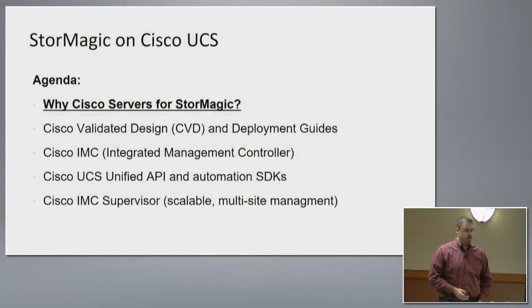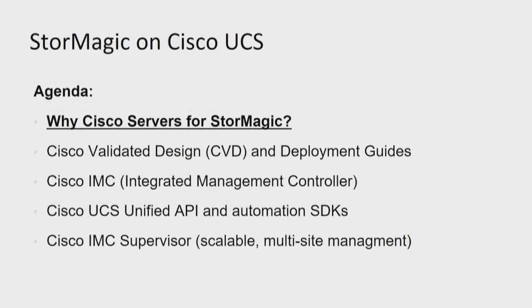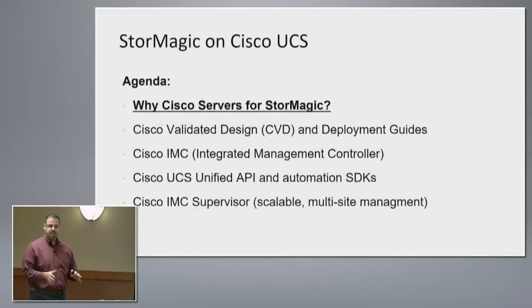So I've got a set of slides, and I've got a short demo video towards the end that we'll run through. But from an agenda standpoint, I want to cover why Cisco servers for StorMagic. We'll talk about the Cisco validated designs and deployment guides available for the solutions. I'll talk about the Cisco IMC, our BMC or out-of-band management controller for our rack mount servers. A little bit about automation, what capabilities we have for programming against that BMC, which I think is very relevant when you've got lots of servers and remote offices.